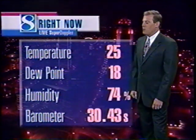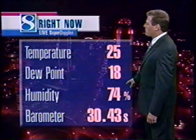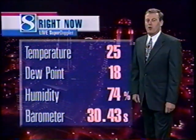Clouds still over the Des Moines area, clearing skies starting to finally work into northern Iowa. 25 right now with clouds, winds northwesterly at 9. Wind chill at just 11 degrees. Dew point temperature at 18. That'll be dropping off into the low teens overnight. 74% humidity and the pressure steady at 30.43.